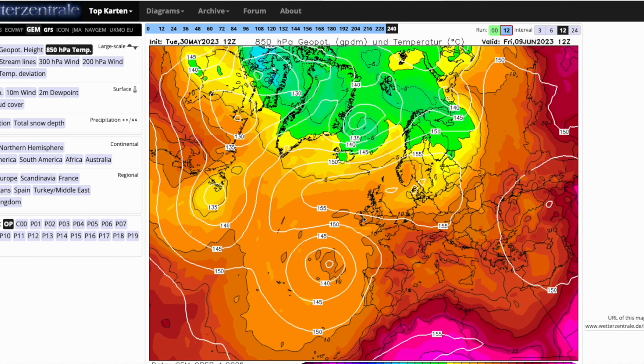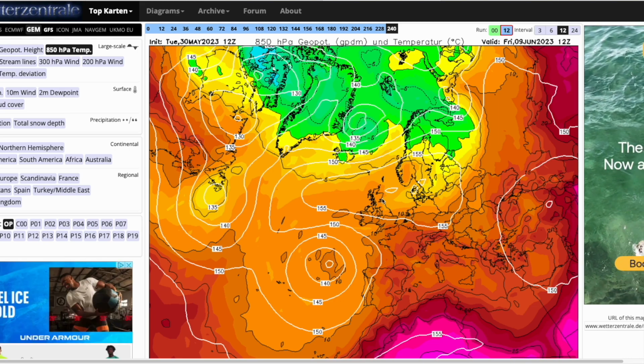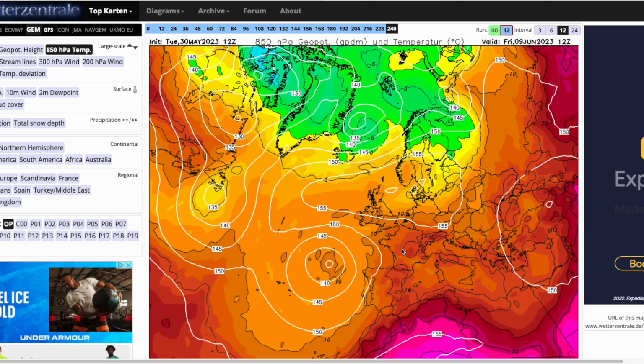This could not only provide the risk of some thunderstorms with some more instability moving in, but it could actually drag up some even hotter air, the 10-degree isotherm dominating, maybe even slightly higher air wafting up. The air across Europe isn't too ridiculously hot at this stage, but the 15-degree isotherm is there, and that could make its way close to the UK, and that could give high 20s.